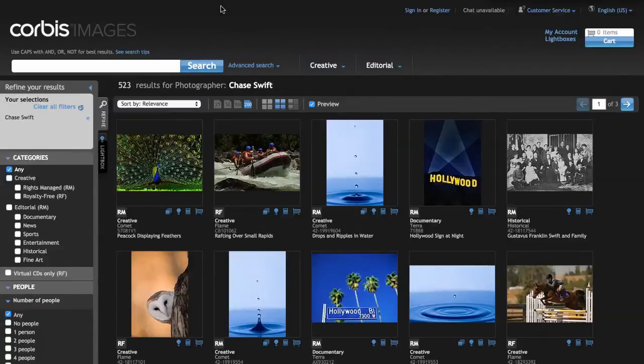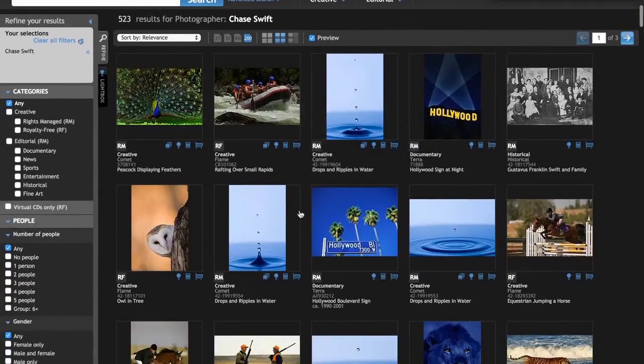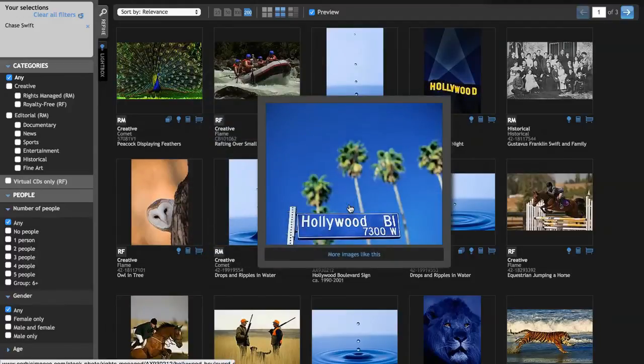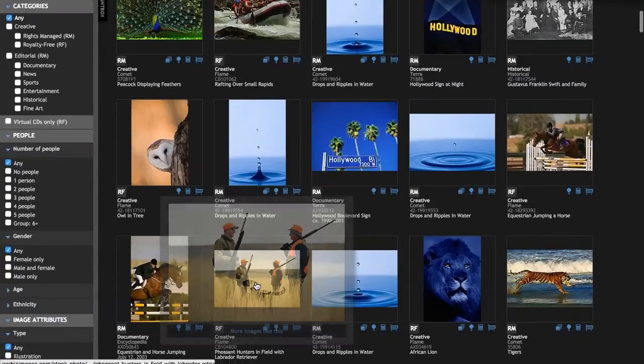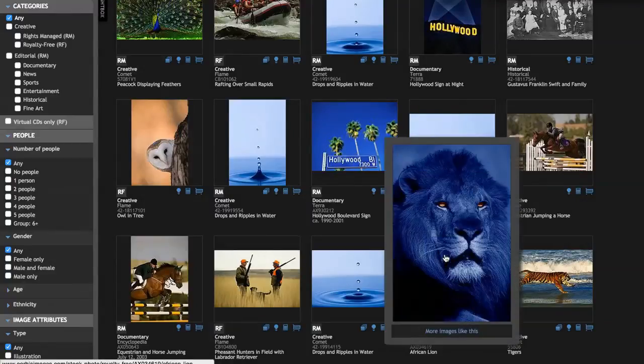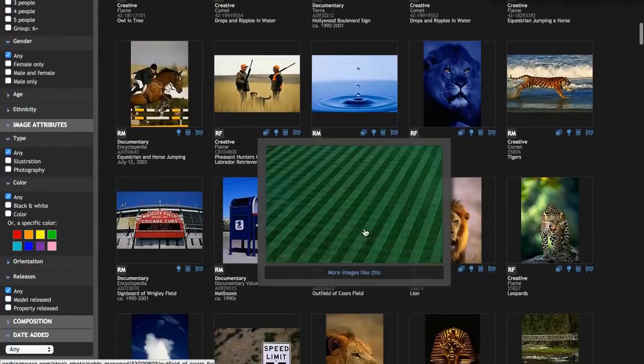Now, I'm pulling up images on Corbis, which is a very big photo agency made up of photographers from all over the world. These are images that I've taken previously, and then I submit them to the agency. So it's a way for me to be a freelance photographer and photograph the things that I enjoy and things that need to be photographed.